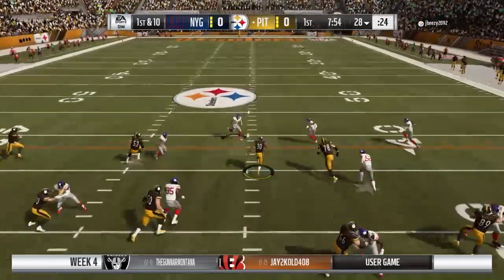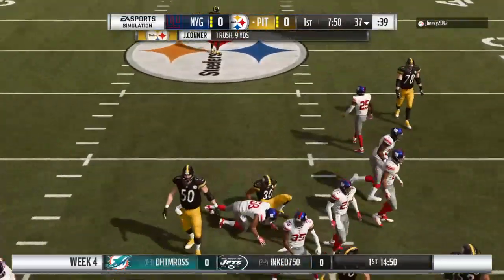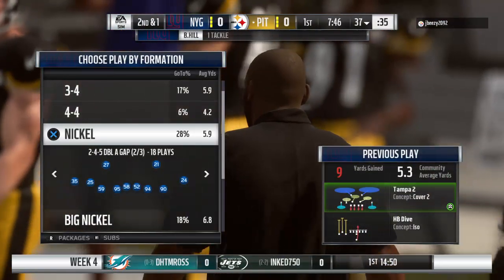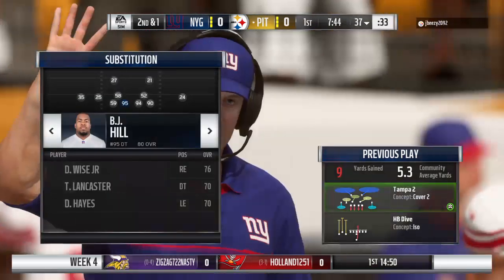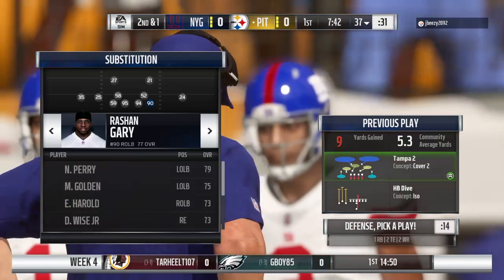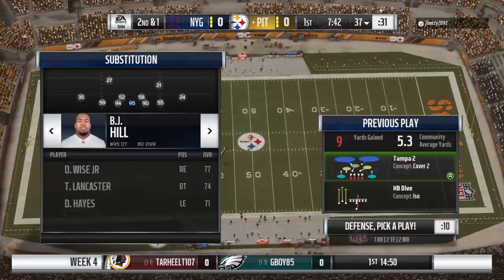First carry for James Conner. Found a little room there as he's up to about the 37. A nice run there, 9 yards, and it'll be second down. Well, I think that's what they're going to need to do here in the first half. You've got to take some pressure off of this young quarterback, and no better way to do it than to establish the running game early.